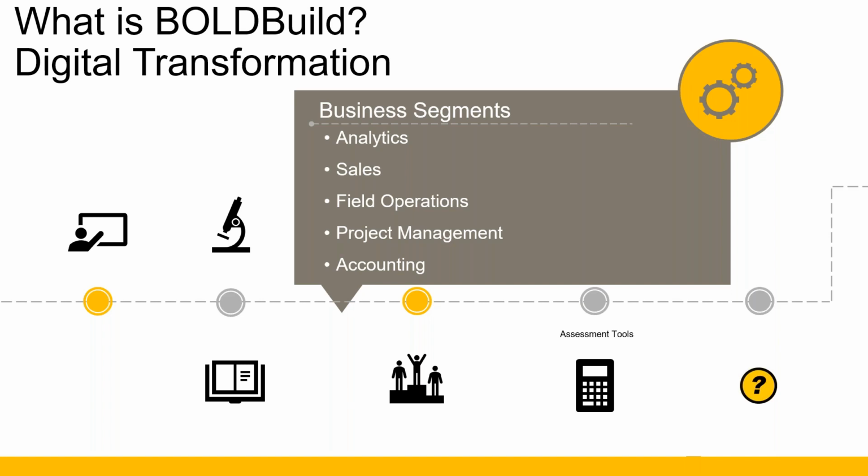Then we have field operations, which is the field app, where you can take in your timesheets, you can put in your subcontractor hours, your materials, your equipment on site.